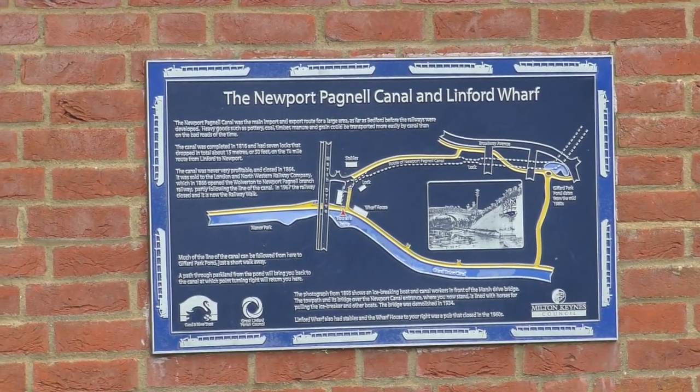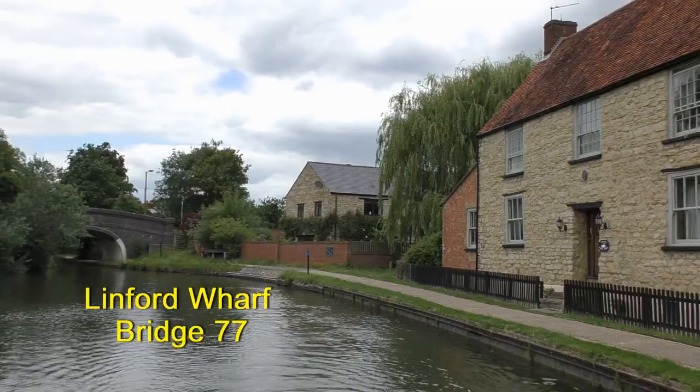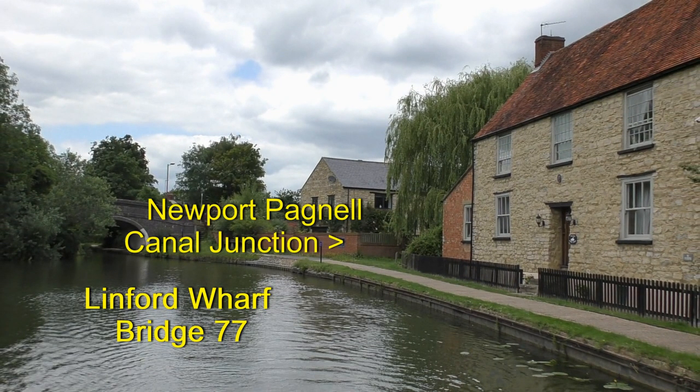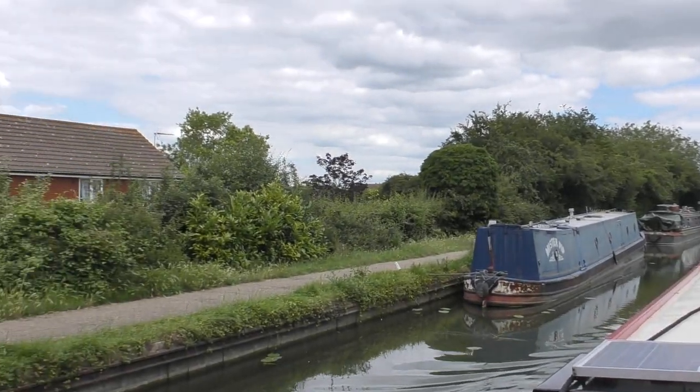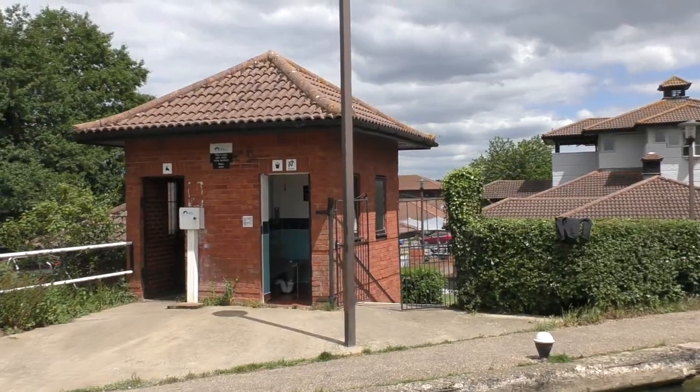The Newport Pagnell Canal, which is 1.25 miles long with 7 locks, joined the Grand Union in 1817, but unfortunately was bought out and closed by the Newport Pagnell Railway Company in 1867.